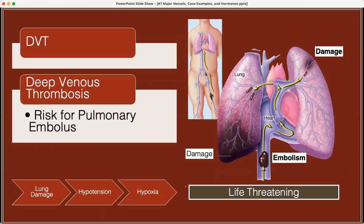So that's what DVT stands for, deep venous thrombosis. This is a medical emergency. This image is depicting a clot that's formed in the femoral vein and then breaks off and goes into the lungs. It can cause lung damage and a drop in blood pressure from the release of chemicals from the clots, with occlusion of vessels in the lungs and death of lung tissue causing this blood pressure drop. So this is very life-threatening.